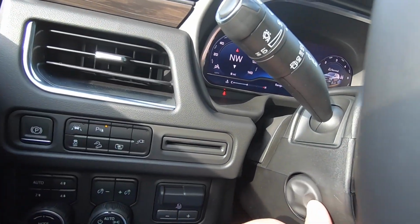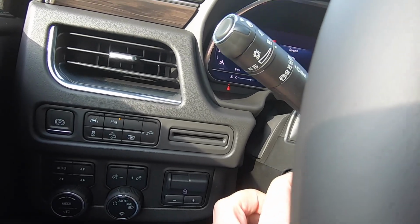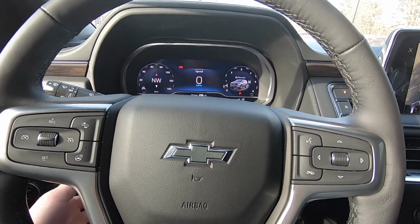The next package this Tahoe has is a luxury package. Now, it's a very popular package. Everybody seems to want these options in their truck, so we order it like pretty much all the time. One thing you're gonna get, power tilting telescopic steering wheel. So you have buttons here where you can power this up and down, forward and back. You don't have the manual control.